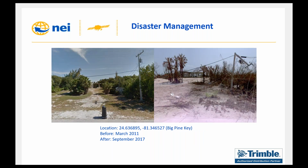And again, here's another before and after. You can clearly see the broken power line. This would definitely pose a concern to the safety of that area, as well as those same cleanup crews, but also allows the utility company to ensure they have what they need when they deploy their field crews to get the power restored.